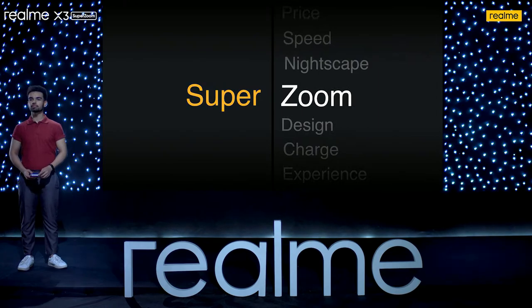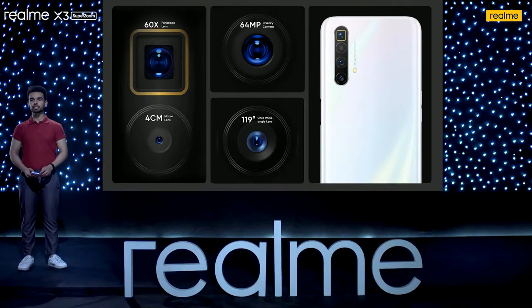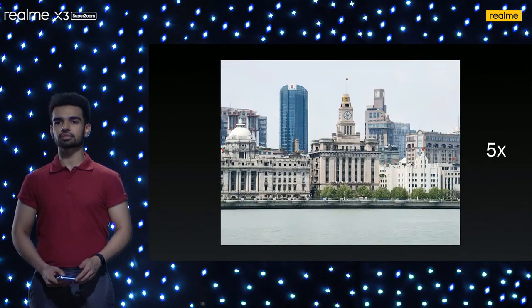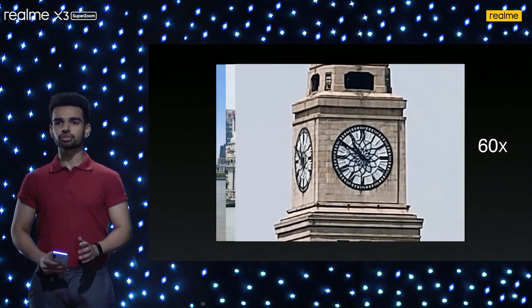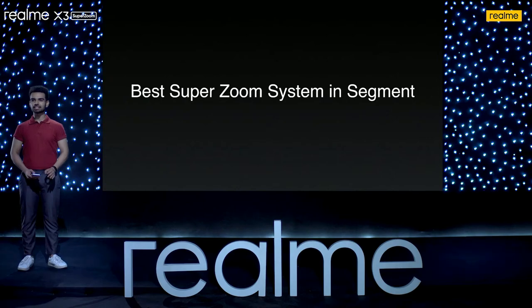Talking about the camera setup on the Realme X3, inspired from the previous generation 64 megapixel Eagle Eye camera, this time we have upgraded the telephoto lens to a 5x telephoto lens. It gives you a 60x hybrid zoom, and it is one of the strongest periscope lens in its price segment. Just look at these sample shots. From 1x zoom to 5x to 60x, there is absolutely no loss of detail, and it is very clear. So we can easily say that this is the best super zoom system in this segment.